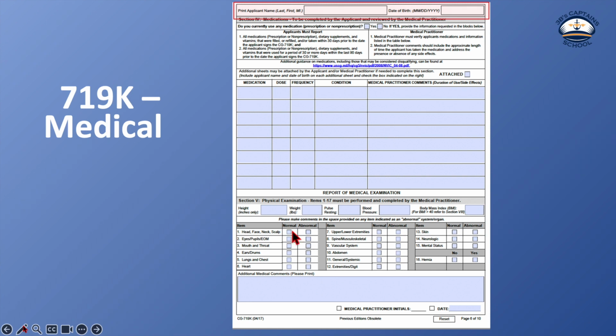And then the doctor or whoever does your physical is going to fill out these blocks here. It's pretty self-explanatory, normal, abnormal, except for this block right here, hernia. I've seen this one missed quite a few times. You have a hernia? Yes. You don't have a hernia? No. So the doctor needs to select one of those.